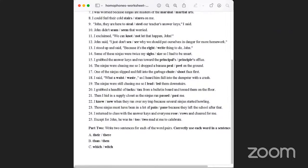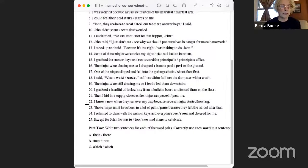Oh, overtake. Teacher, can I also use overtake? Yes. Yeah, overtake would be the same meaning. All right. I know we're all familiar with past, P-A-S-T, correct? Something that has already happened. All right. Let's go down to number 22.